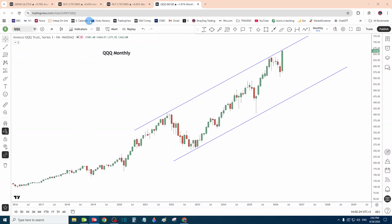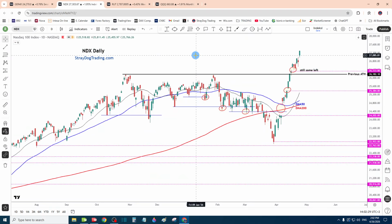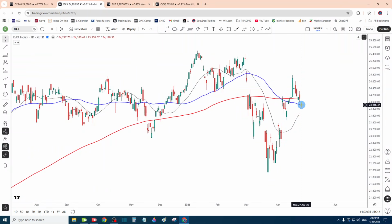Now the next week is going to be absolutely packed with the data and the earnings reports. Let's go back to DAX. Let's go blank just to observe this once again. Daily 50 could be observed as a bull bear line in the bigger picture.